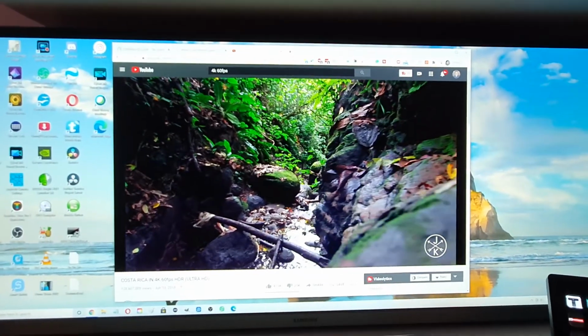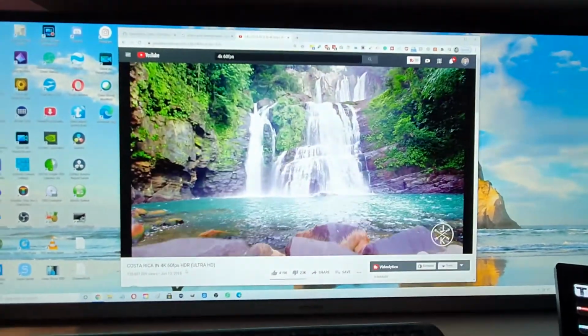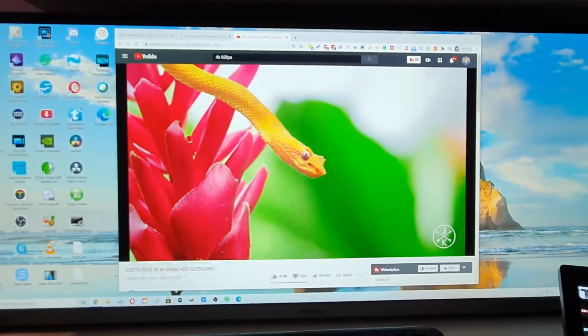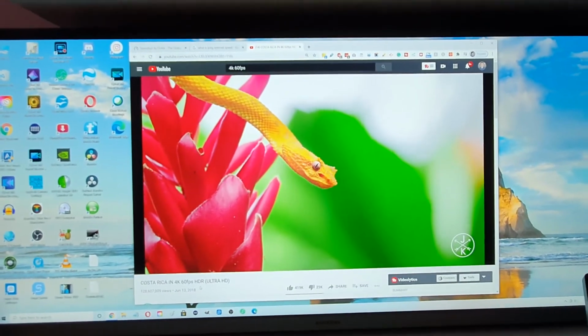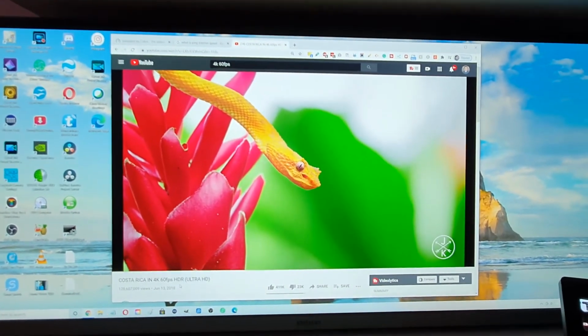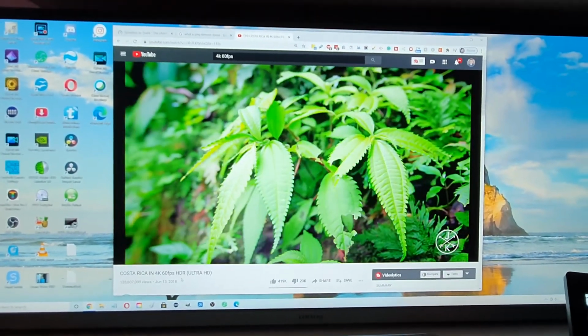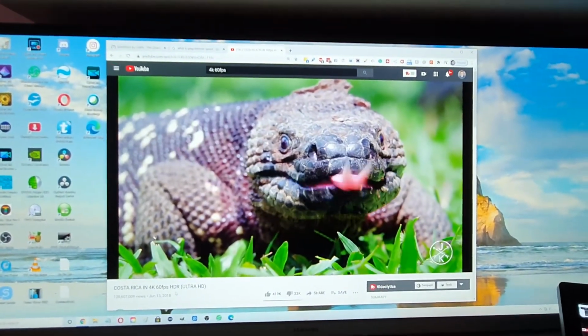So that means my internet connection with my new router should be more responsive. And it definitely does seem more responsive. For example, when I open web pages up, it just seems snappier and quicker. And I'm also able to watch videos like this one on 4K at 60 frames a second smoothly, which was impossible with my last router.